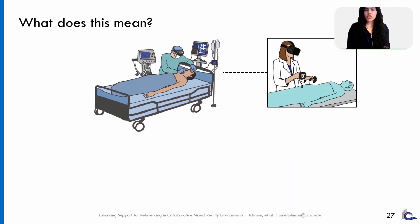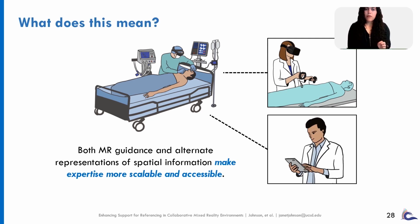While features like immersive 3D reconstructions can theoretically make referencing as easy as it is in face-to-face collaborations, they limit access to remote experts in very specific environments. Both the methods outlined in the paper allow for experts to provide rich guidance using everyday devices too. Designers and developers also have more freedom to choose the technology that best suit the physical tasks they support. And overall, this makes expertise, which is often scarce, a more scalable and accessible resource.